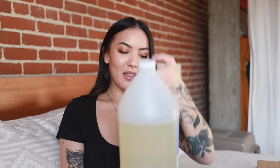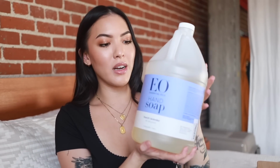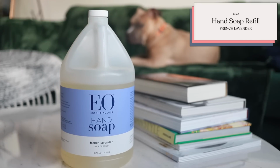Anyways, what I'm saying is I go through a good amount of soap, and now for years I have used refillable soap. So this is what I have in my bathroom, and I also have the same exact container vessel at my kitchen sink. Yes, the bathroom one is filled with this. This is the one that I've been liking. This is a repurchase already. This is the EO Essential Oils hand soap in French lavender.